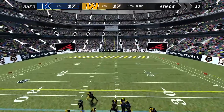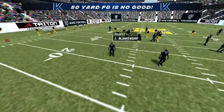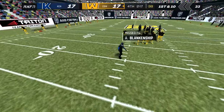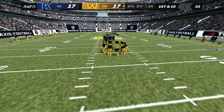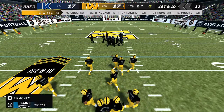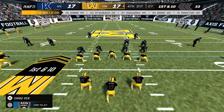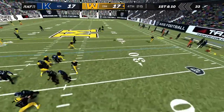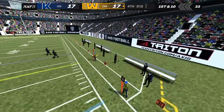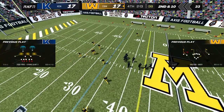The kick is made. And the kick will fall short. No good. The home team will start from the 33. Go! Quarterback to pass. Tosses a pass past the first down. The ball falls to the ground. Incomplete.